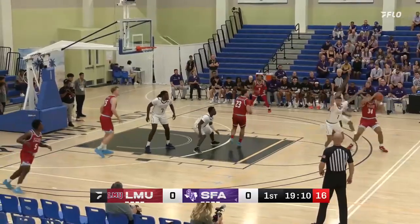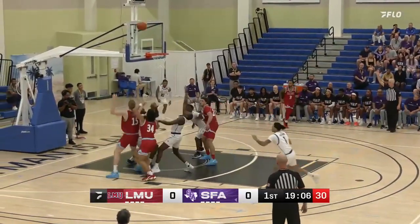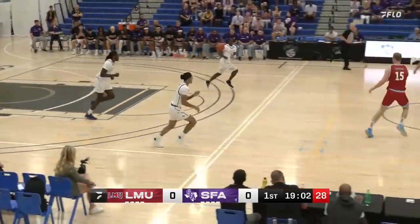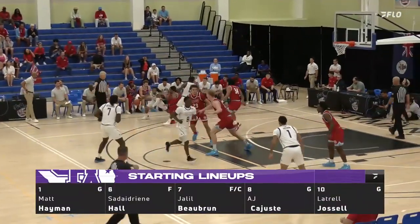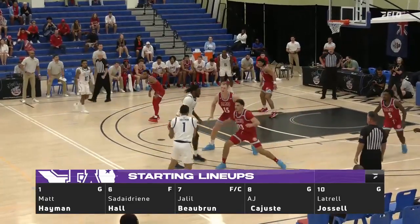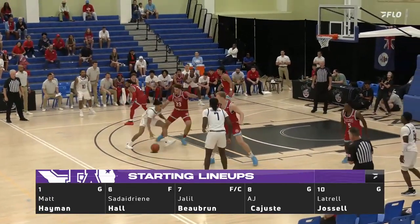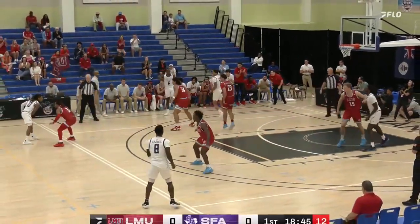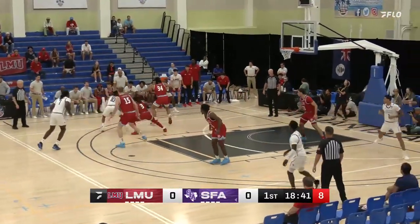This is Leapepe. The ball into number 15. Lars is a 7'1" center, plays with his back to the basket. He's got the physicality to match up with the Lumberjacks. Yeah, that was Thiemann who tried to grab that rebound. Matt Heyman is a JUCO transfer who's playing some of his best basketball. E.J. Cajuste is coming back from knee surgery and slowly finding his bearings. And then Latrell Giselle, who their head coach Kyle Keller calls the heartbeat of this team.